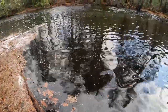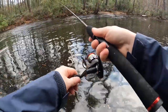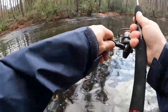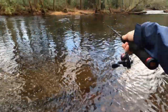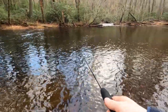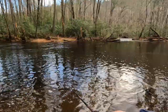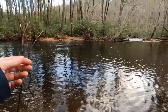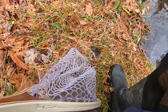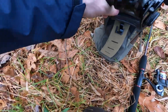Brown, that's the way to go. Different color here. Ah, leaves. Leaf. Branch. Well, I think I'm gonna move on down the road or up the road. Such is the way of fishing.